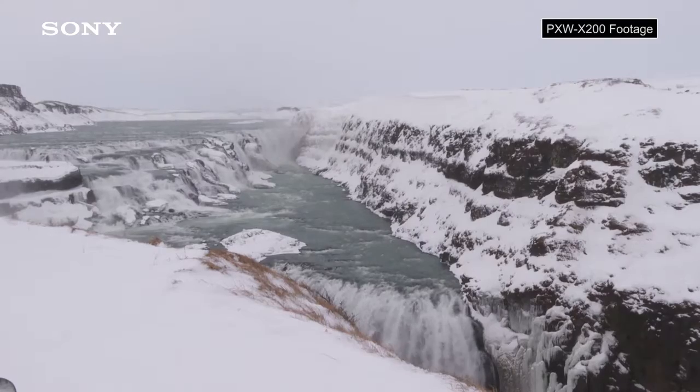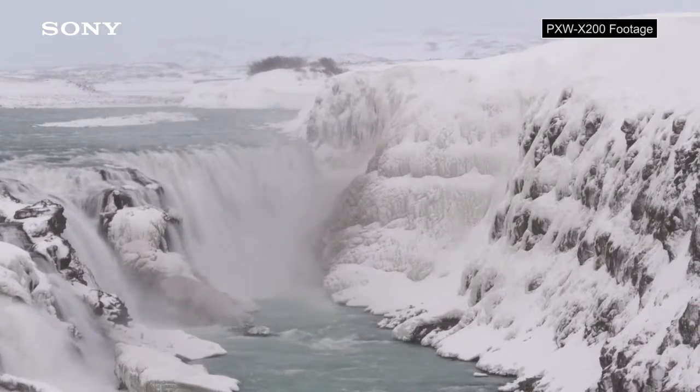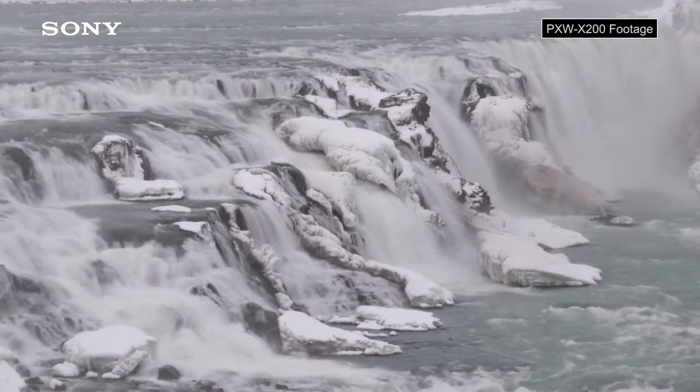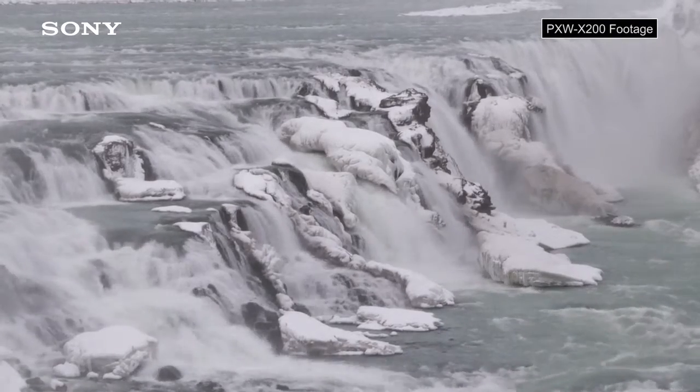Now, one of the things we did was we went up to the waterfalls at Gullfoss to film with the camera. Now, I like big sensor cameras. There's a place for them, definitely. But when we were up at Gullfoss, the wind was absolutely howling up there, and there was no way you could have changed the lens in those conditions.